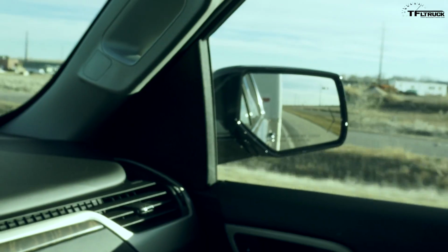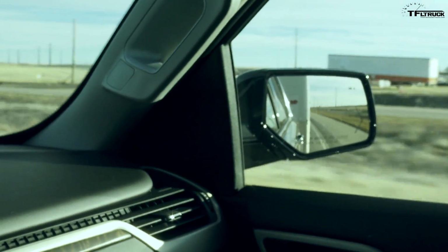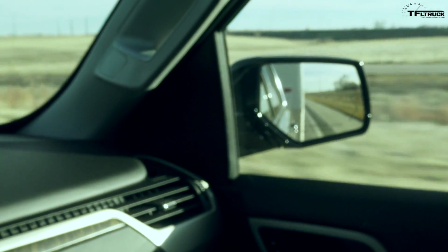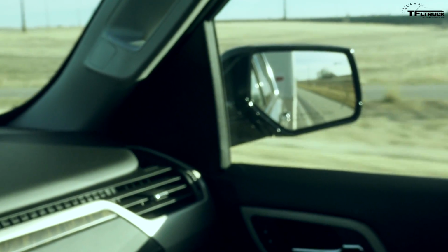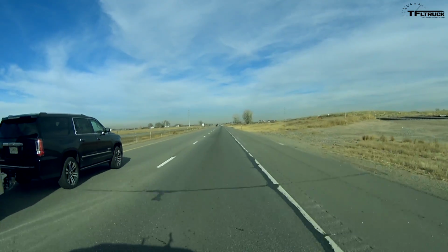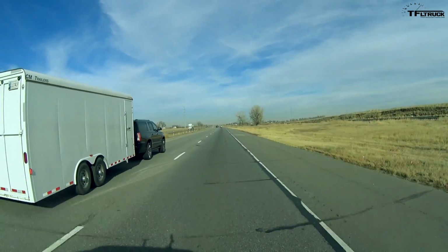This Yukon XL Denali handles beautifully. It's got air suspension, air shocks in the back, and empty or loaded, it just handles the road beautifully. It's got a long wheelbase, and it's prepared well for towing, other than these mirrors that are a little bit too small. You cannot really see around the trailer or see the wheels and tires of the trailer when you're turning. Of course, you can adjust the mirrors, but I would prefer a vertical mirror that's a little bit larger.